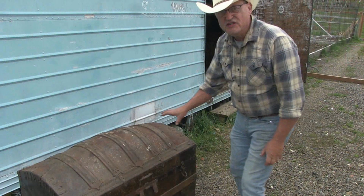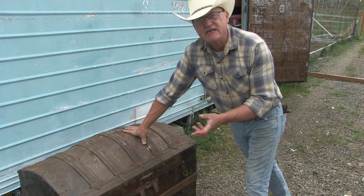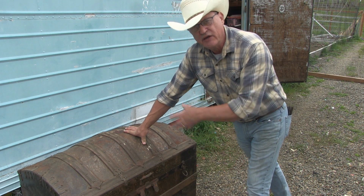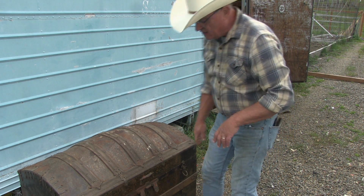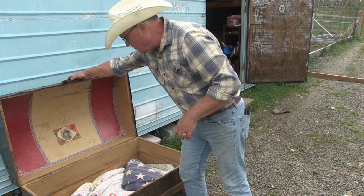So let's go talk about that steamer trunk. This sucker is heavy. It took my son and myself to load it from the estate cleanup and bring it over to the homestead, and then also set it down. I'm trying to get it moved in here, but it's heavy. So I went ahead and opened it up to see what's in here.